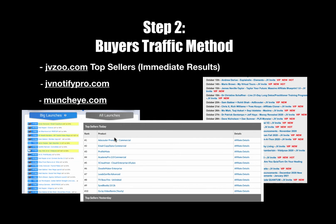Basically, the top sellers on this website are products that are already out in the marketplace but don't have that much visibility. If you know anything about product launches, especially in the digital space where people are looking to make money online or use products to enhance their business, designs, whatever, people come out with a lot of different types of software and apps and all this kind of stuff.